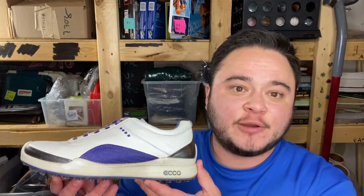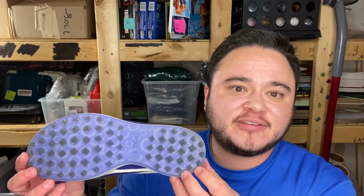So I paid $5.99 for these because they're men's. What's really weird is their men's shoes were $5.99 and their women's were $4.99. That doesn't seem fair, but I went with it. And so there's the back of these. Overall, pretty good condition. This is a women's Ecco golf shoe. You can see the bottom is in super nice condition.